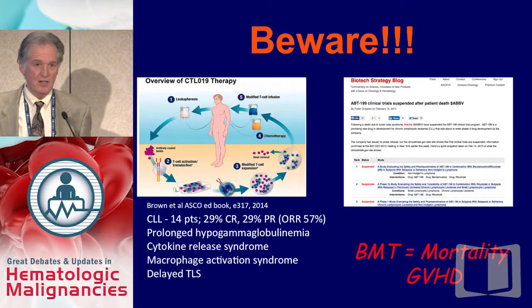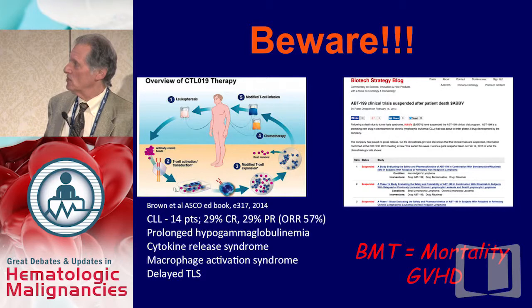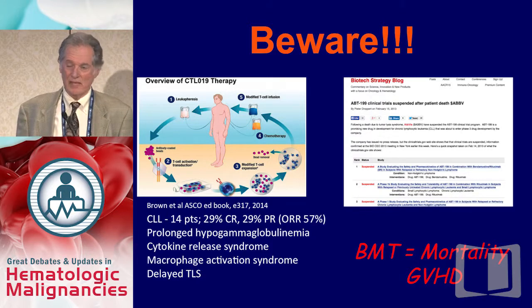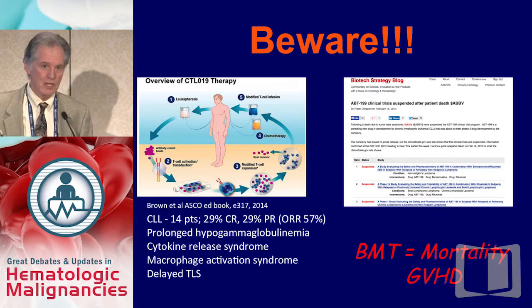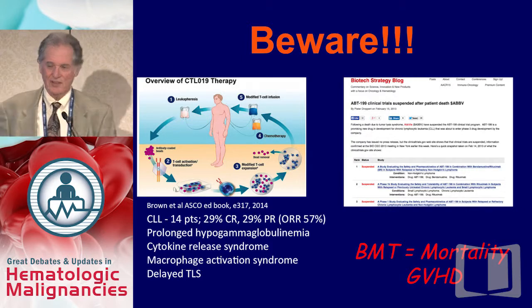Oh, ABT 199, you hear a lot about this. But, oh, this study was suspended, and that study was suspended, and that study was suspended because of tumor lysis syndrome. I didn't show you any tumor lysis syndrome with all those eye drugs I showed you, and the TG drug, of course. You can't forget the TG drug.